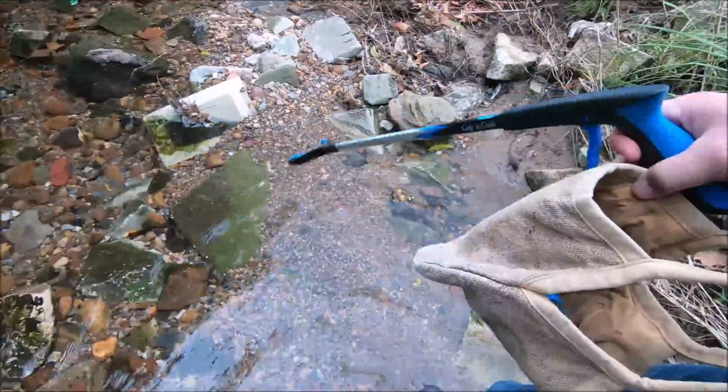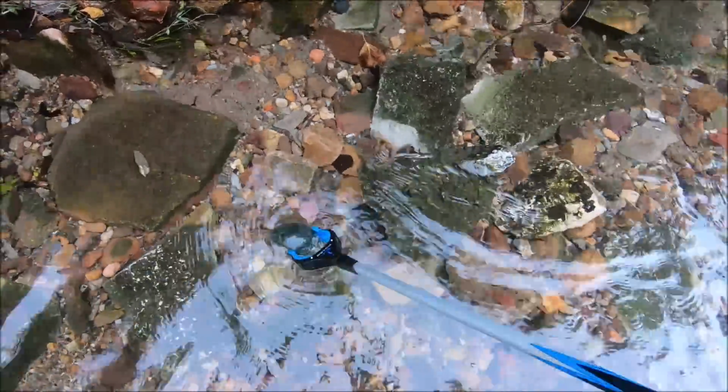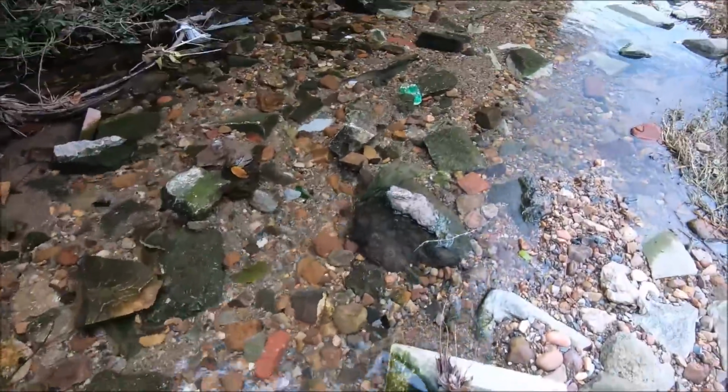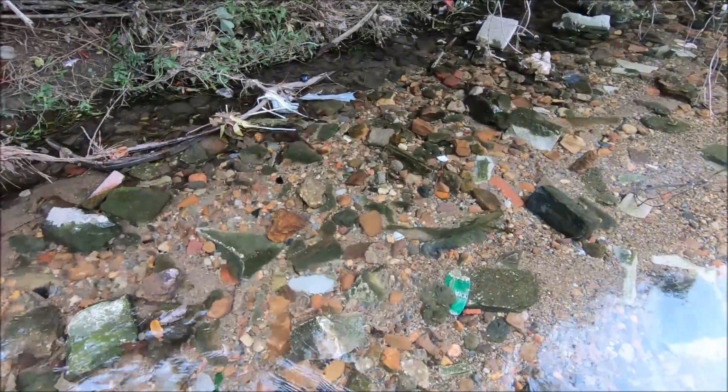This is what I'm carrying to pick up things. I'm not carrying a bag the size of a pickup truck. There's a massive piece of green, so I can pick up absolutely every piece of trash in this creek. That's not why I'm here.